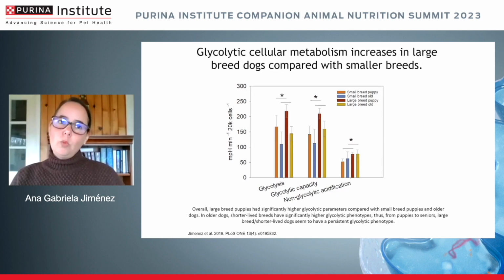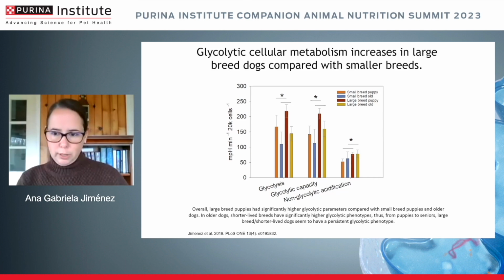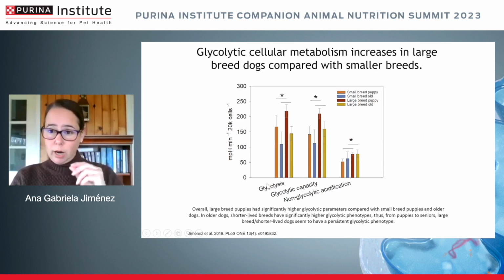And so when we saw these results, this is when things became very interesting to us. It is unfortunate that it's not good news for large breed dogs, or at least so far we don't think that it's good news. Let me walk you through this. These are all the 3 processes that I just walked you through in the previous graph. What you see here is that regardless of the glycolytic process, large breed dogs have higher rates of glycolysis, significantly so, compared with small breed dogs.